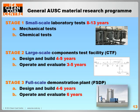This process of gradually scaling up components is designed to minimise risk, and the planned time from start to finish of the materials research programs ranges from 17 to 29 years.